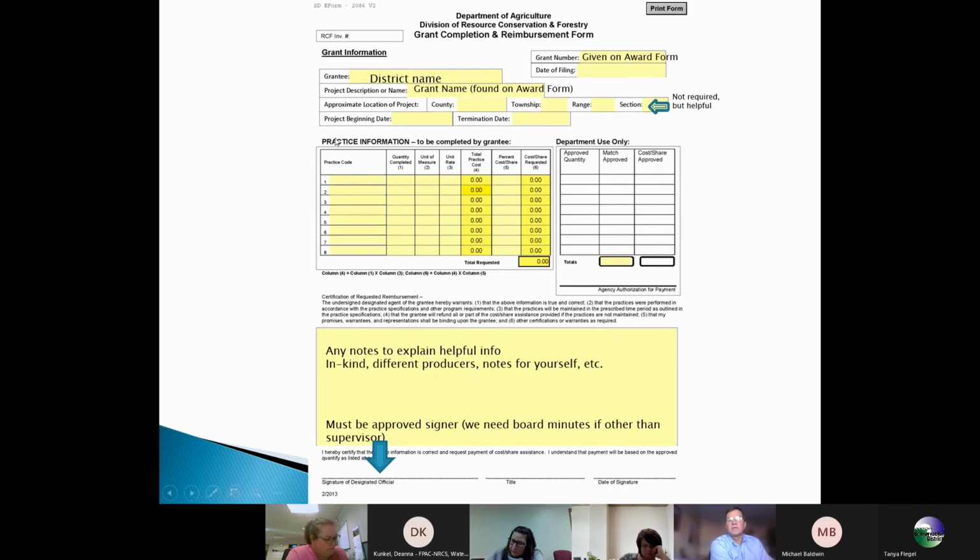So this is a reimbursement form. Filling this out, the grant number will be given once the award is given to you. So you'll put that up there. It'll be like 2021-CSW-007. And so you'll put that up in there, the district name, the grant name, whether it's Coddington tree planting 2021 or whatever you want to call it.